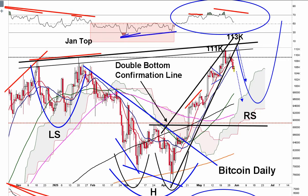I predict things before they happen, like when I called the very day of the December top, when we were hitting a major trend line. We did the same thing at the January top. We hit a major trend line. I called the day of the top for both of those. I called the day of the bottom for the April 7th bottom here.